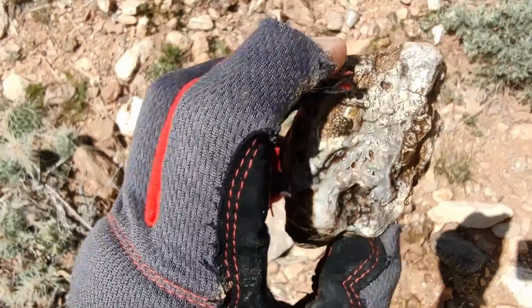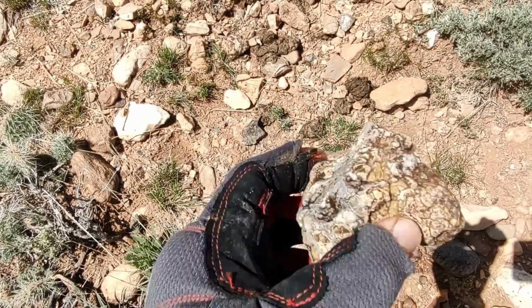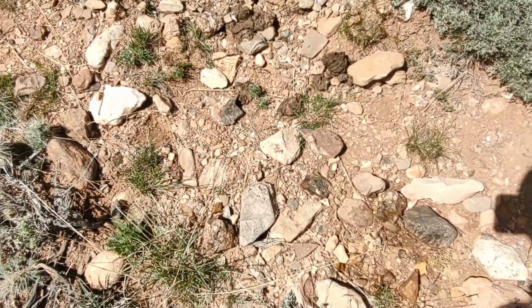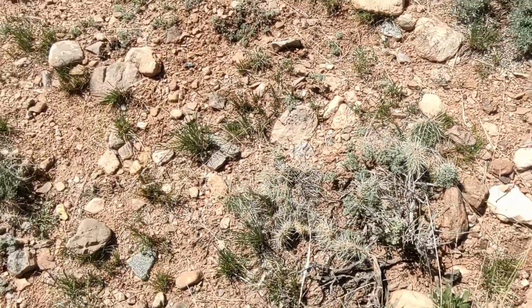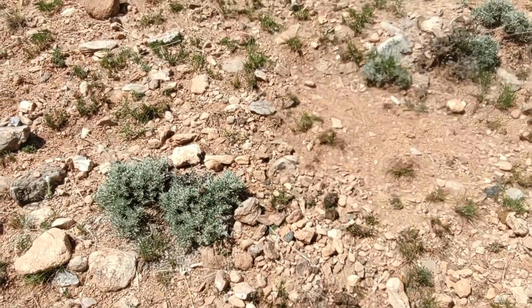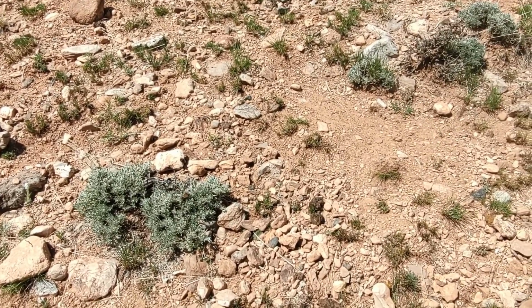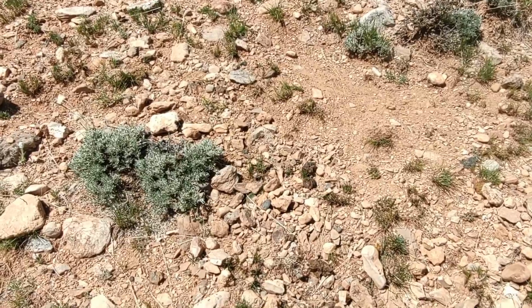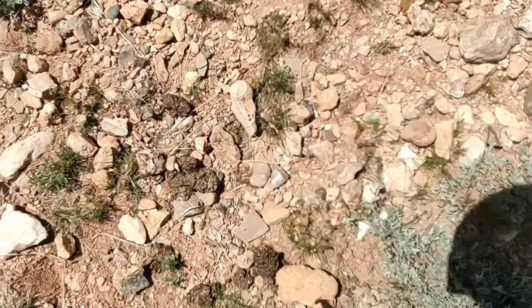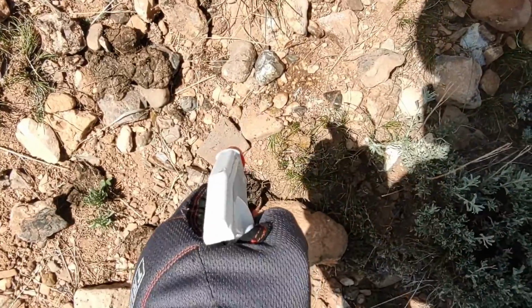Got some definite patterns in it. I'll take that. I'll take it. All right. Keep hunting here. I see something up ahead. I don't know what that is. It's not agate, but I'll work my way up there and see what that is. Don't want to miss anything along the way that might be interesting.